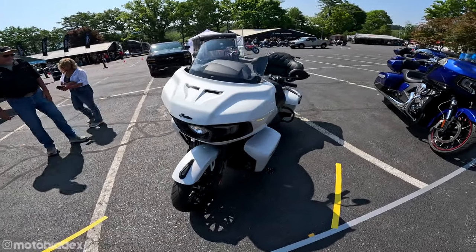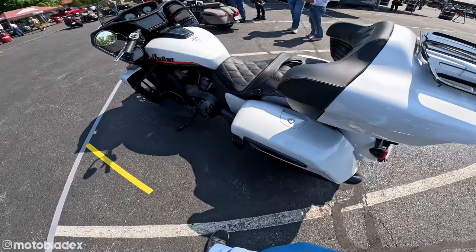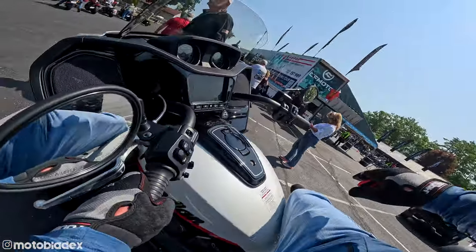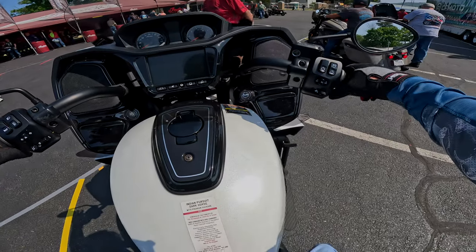All right, guys, we are back at Americade on the Indian Pursuit, new for 2023. This is the white Dark Horse variant called the Icon package. Oh, let's go take this bad boy out for a spin.